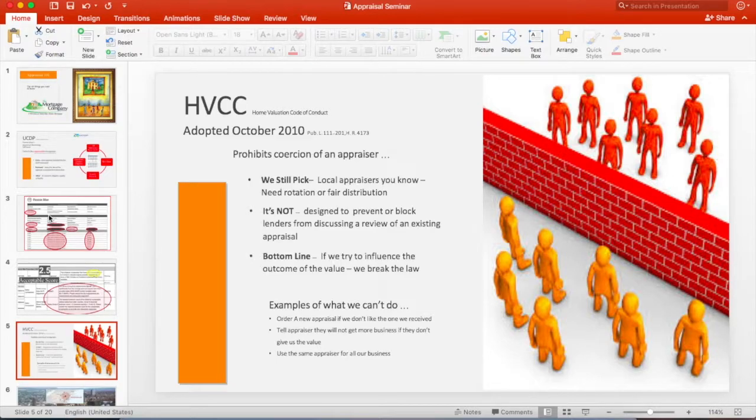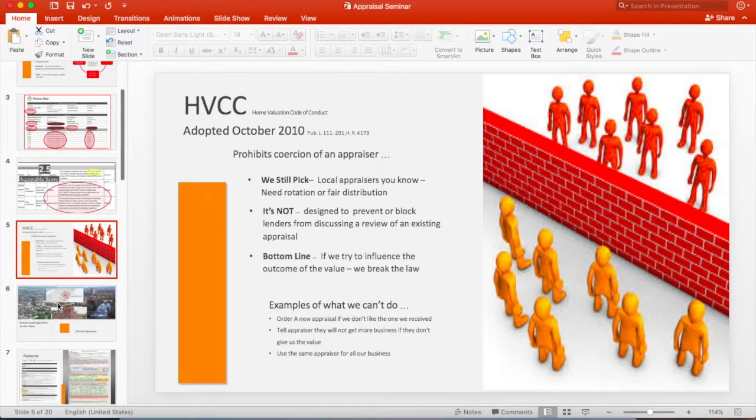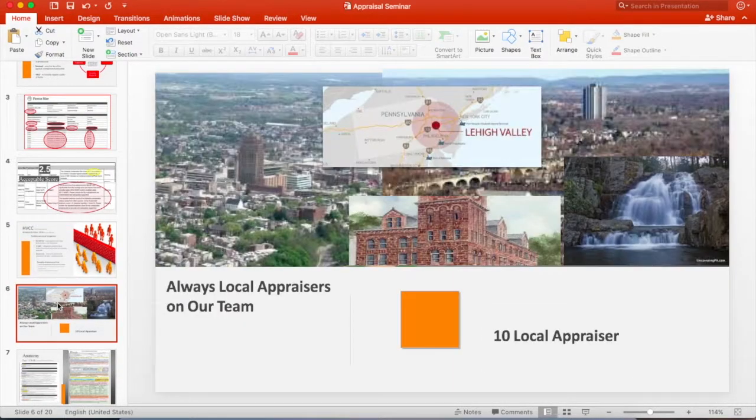We can't go and tell the appraiser that they're not going to get more business if they don't give us the value we want. That would be awesome, but again, can't do it. And we can't use the same appraiser for all of our business. We have to spread it out. So there's, again, less chance that we're actually going to be cheating the system somehow.